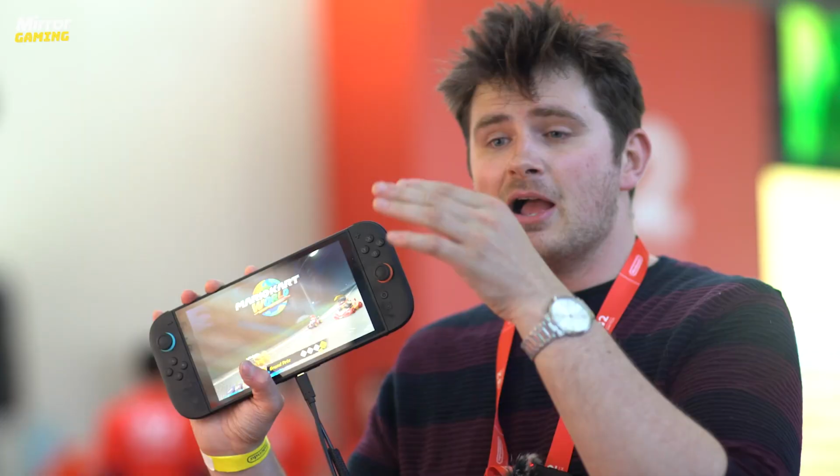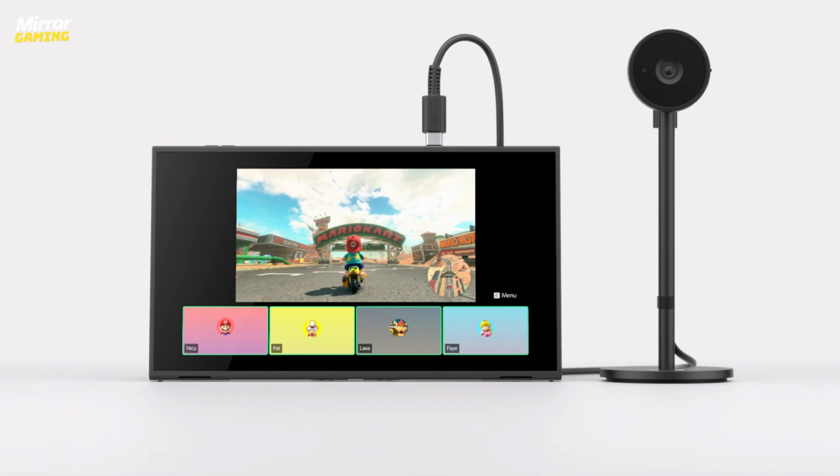So you get to charge your Switch, play it in docked mode or in handheld mode while using your Nintendo Switch 2 camera, and all is well.